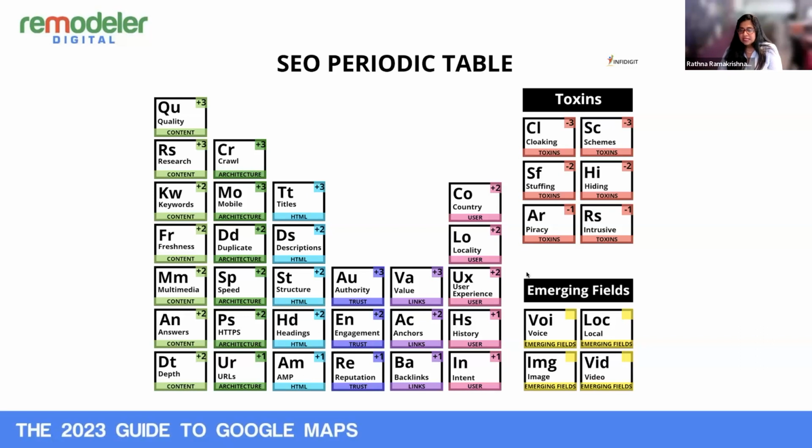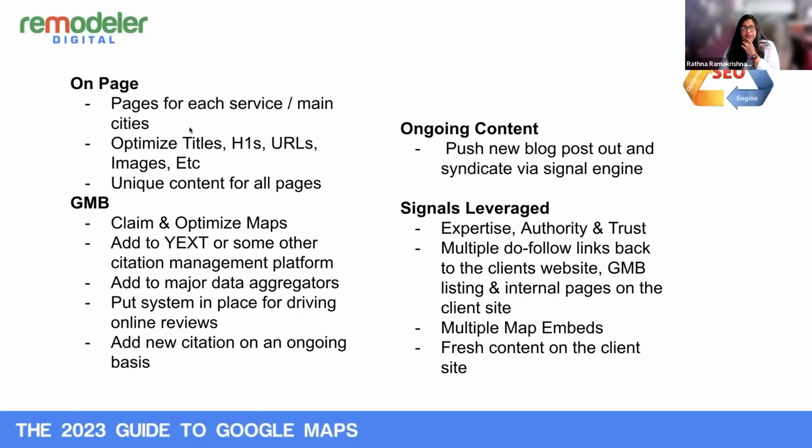So there are toxins, there are emerging fields. One of those is video. Then there is all the usual content of blog and description and videos and links, and how are you building authority? Do you have a review process, right? So these are the different things that matter. And so here's a summary, right? The on-page that I talked about, your Google business profile, have a system for ongoing content, syndicating it, so you have the signals leveraged.